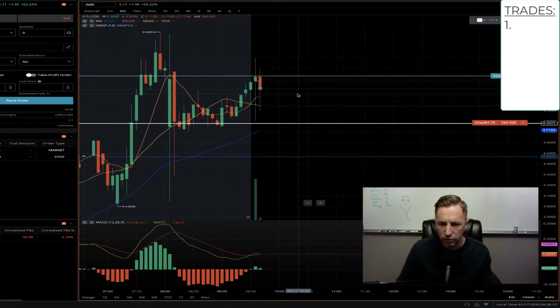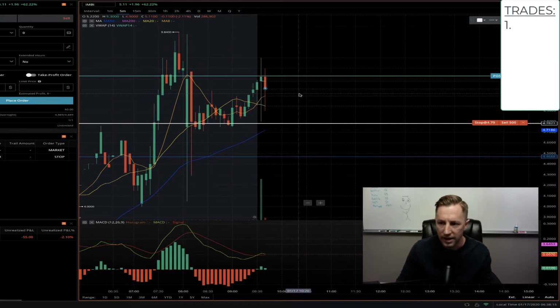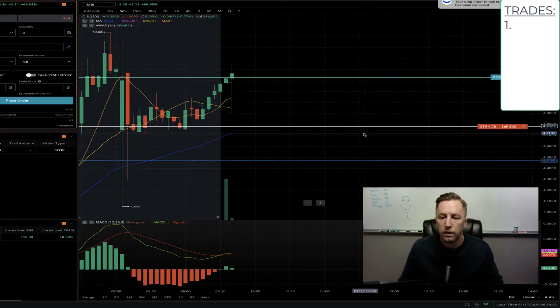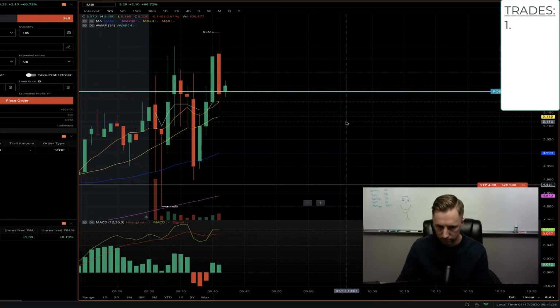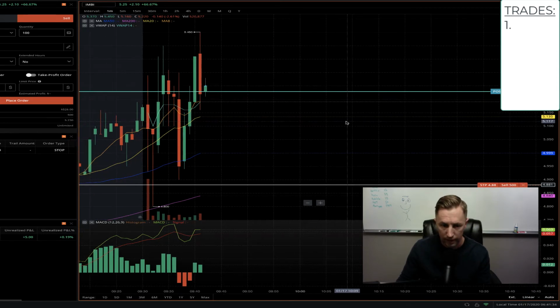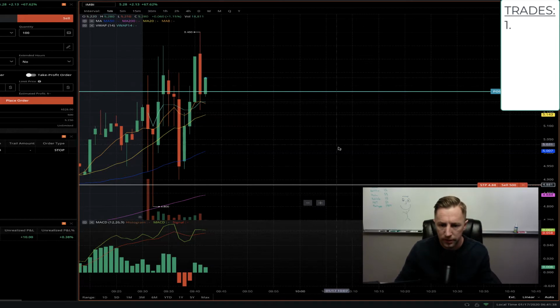So I want to see how this one plays out for me. I need it really to break 5.50, and then I can see a real big swing to the upside here. Let's see how it plays out. I am flipping back between the 1 minute and 5 minute chart here, moving my stop loss to mitigate my losses as time goes by.